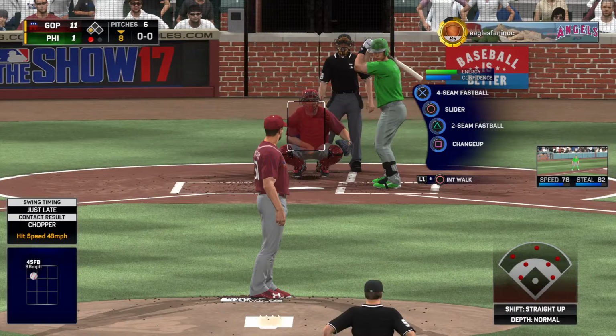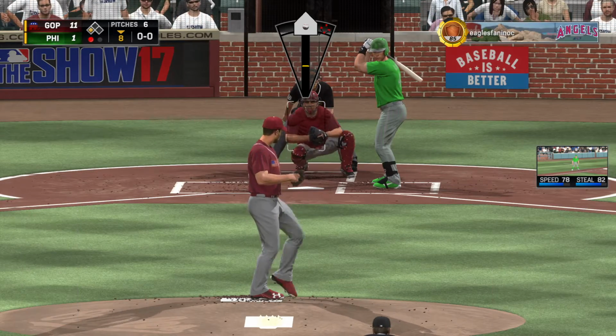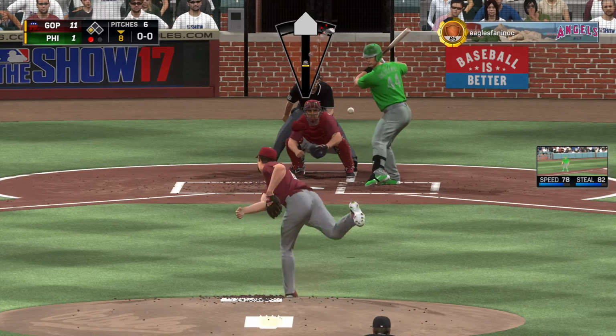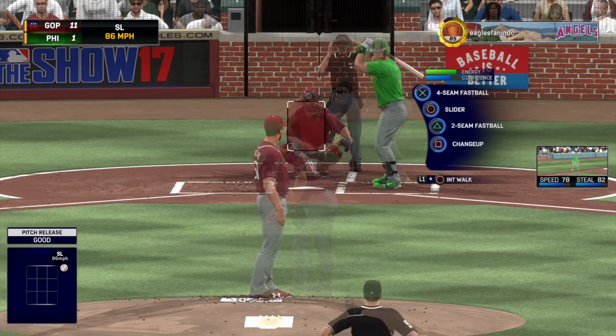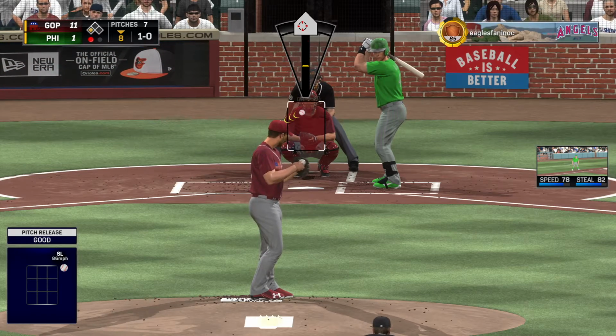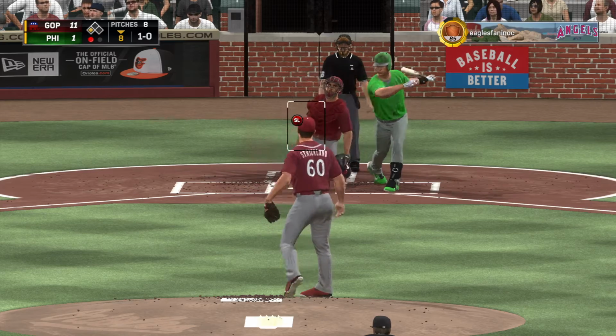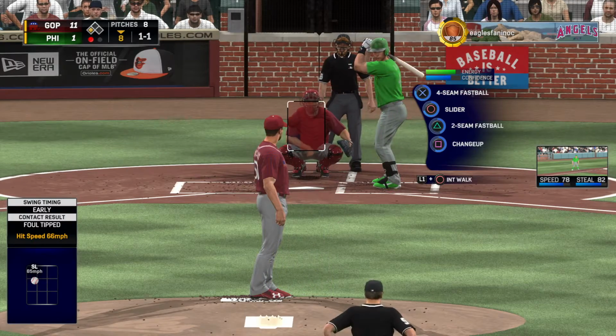Digging in, Paul Goldschmidt. He could really use a knock here. 0 for 3 in the game so far. Ready to deliver. Here's the first pitch. Sharp slider that time, just missed inside. The 1-0 delivery. And he'll just get a piece here as this is chopped foul at home plate.